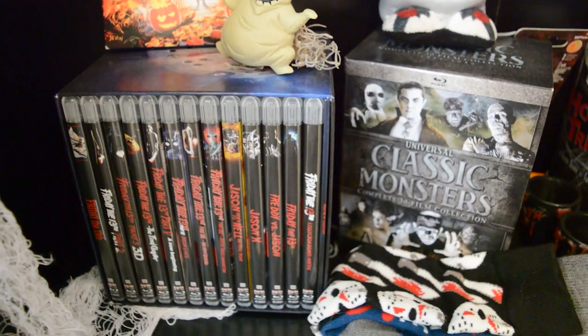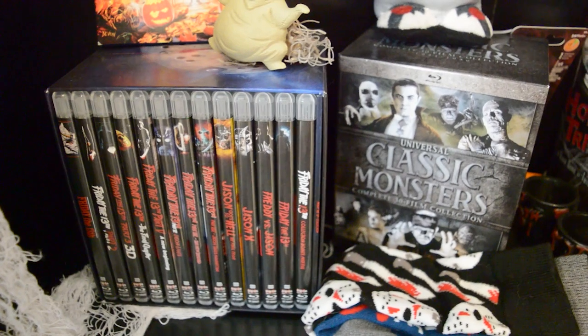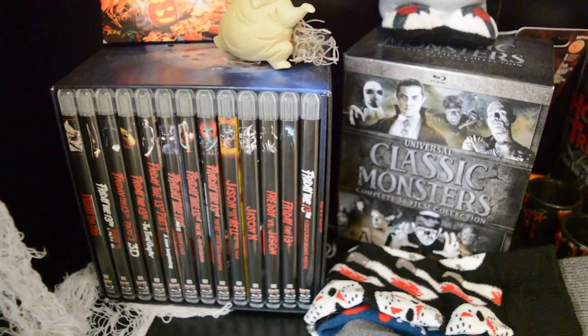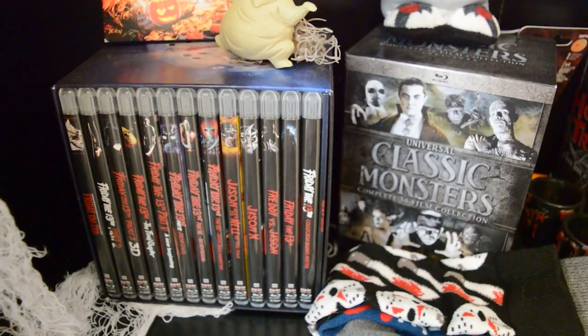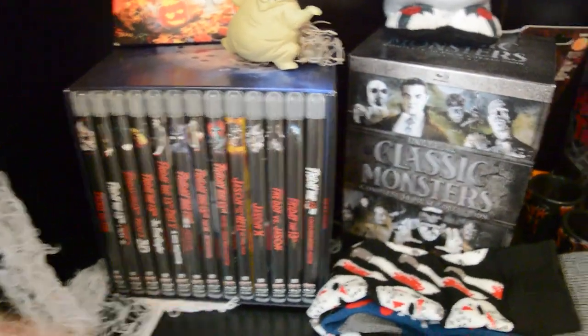Okay, so I only own a couple more Blu-rays because finances have been a bit tight lately. I used to have a much bigger horror Blu-ray collection, but I had to sell most of those because you do what you can to get by, but I did keep these because these were very special gifts.